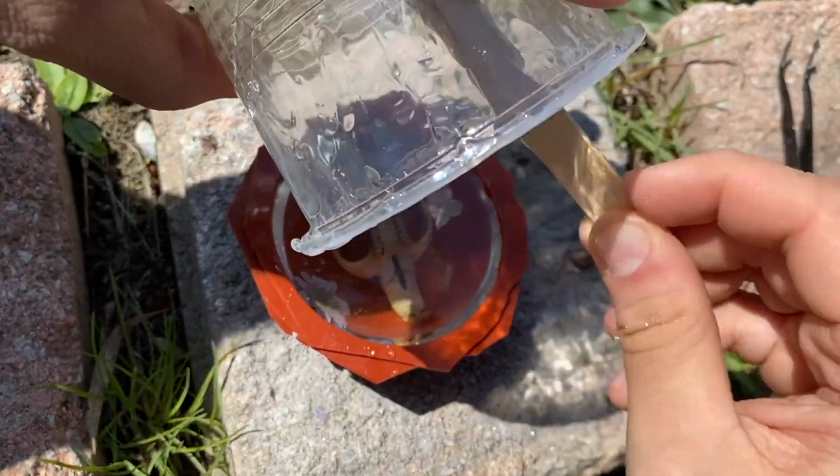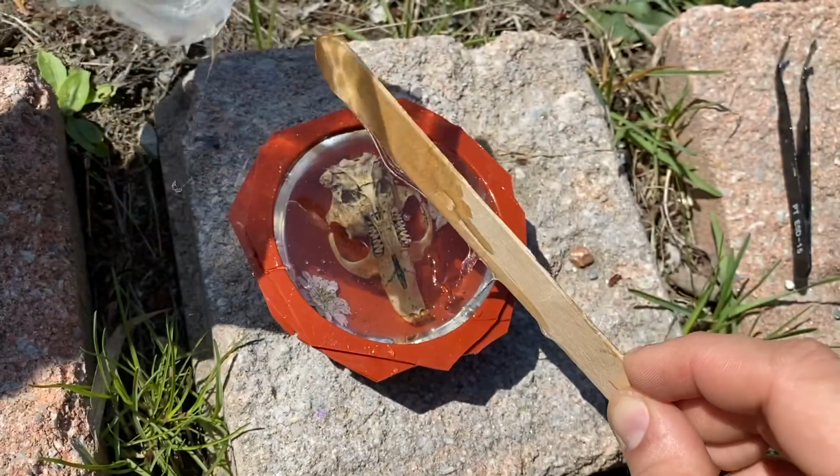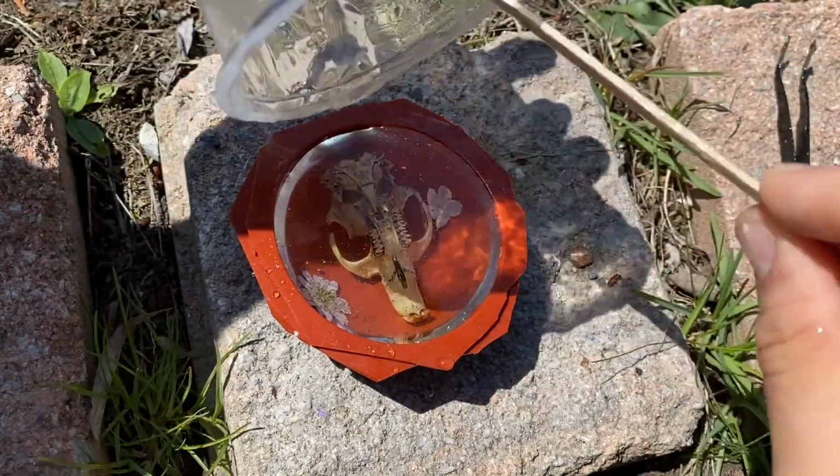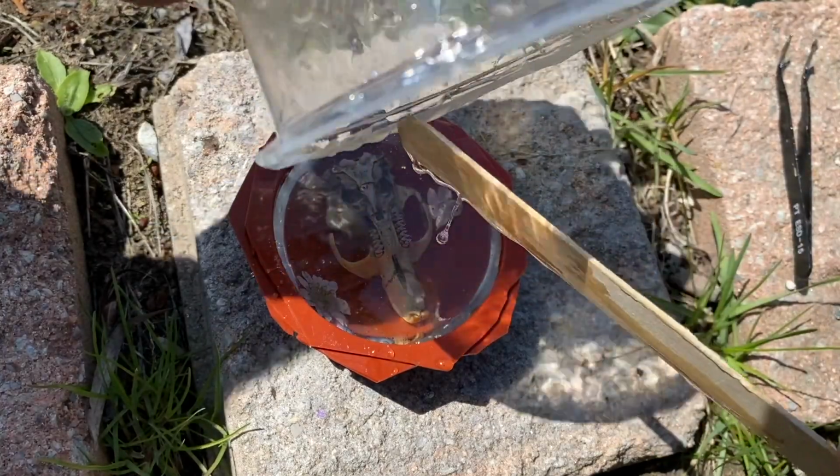Oh, thank God, perfect fit. I was just about to be concerned about what I was gonna do with this extra resin. But no, it all fits.